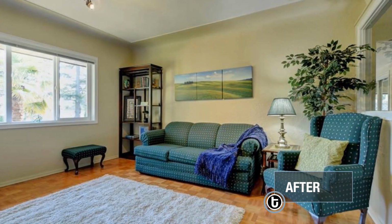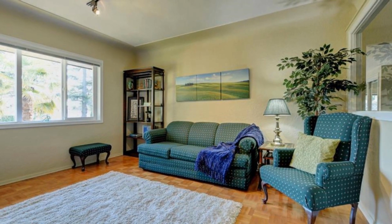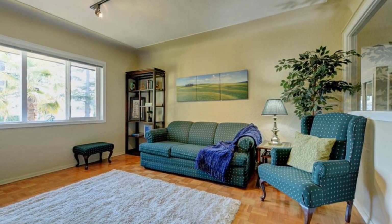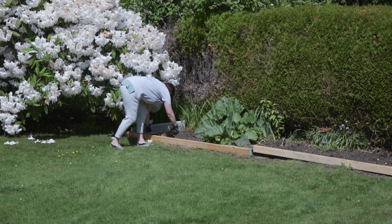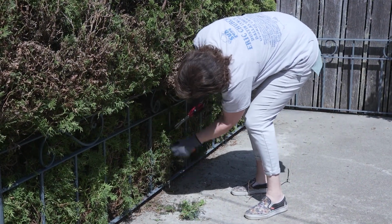Saving them a lot of money as well, because I might think I have to do a complete kitchen renovation just to sell my house. Well, that might not be the case. Yes, and that's exactly the case. Just a couple of tweaks here and there. I said, finish those little projects. Don't take on any new projects.